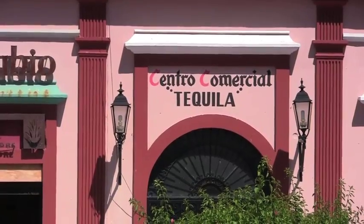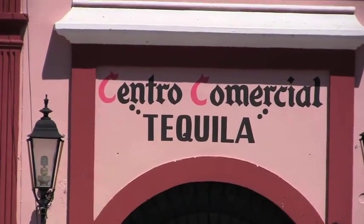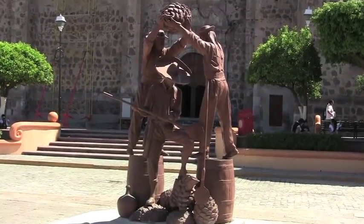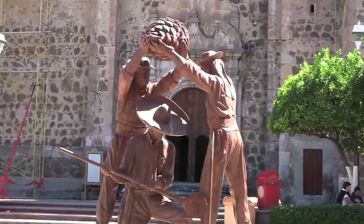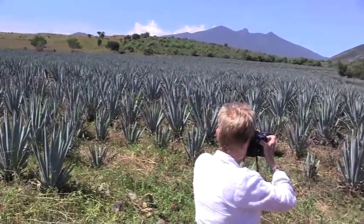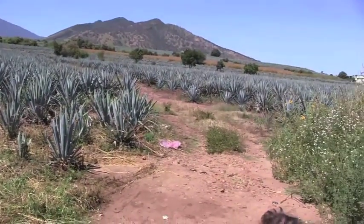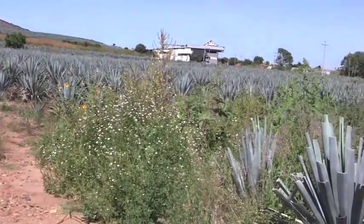The following morning, we drove to the city of Tequila, where the internationally famous tequila is produced from the blue agave plant. This bronze work illustrates the importance of the blue agave plant to the city of Tequila. The blue agave plant is propagated by offshoots of the mother plant. In this way, the tequila produced today comes from descendants of the original agave grown in Tequila in 1879.